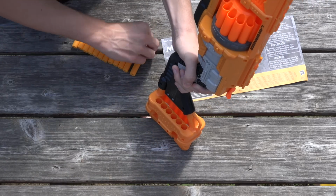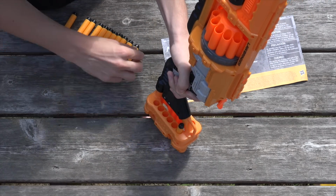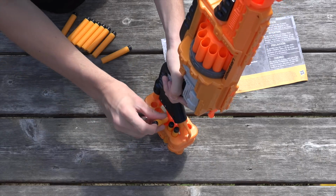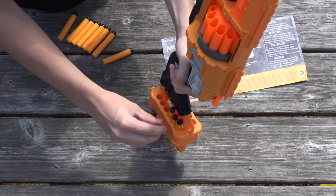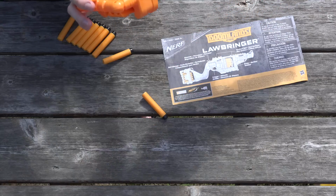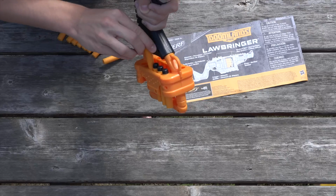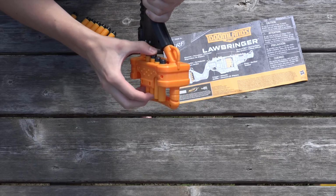So I'm going to place my darts in it. I'd imagine it doesn't matter what way they go, but we will see how well they hold it. Initially it feels kind of loose, like too easy to put in, but well, I don't know, we'll see. Also, it's getting kind of chewed at the end. Some of them seem to be tighter than others. That's really weird.